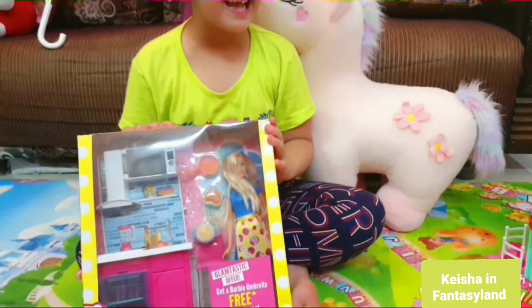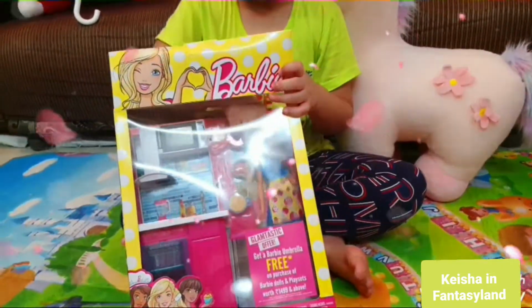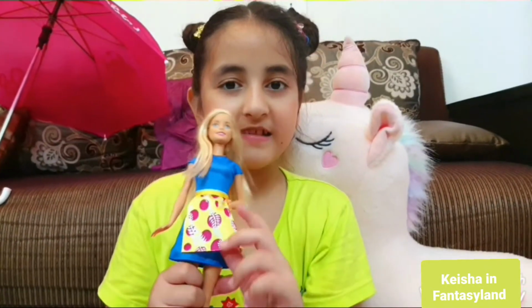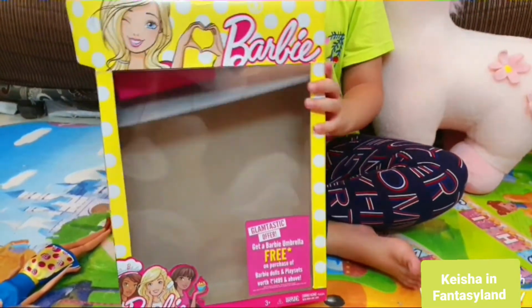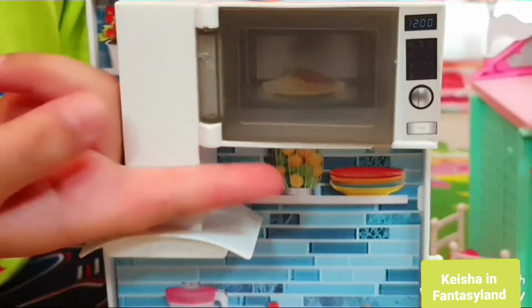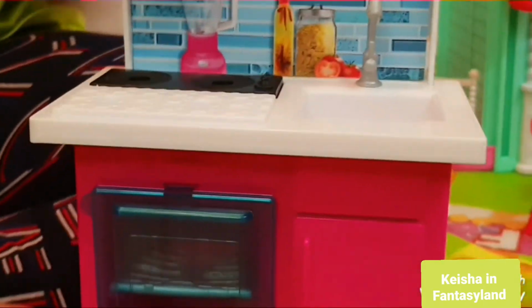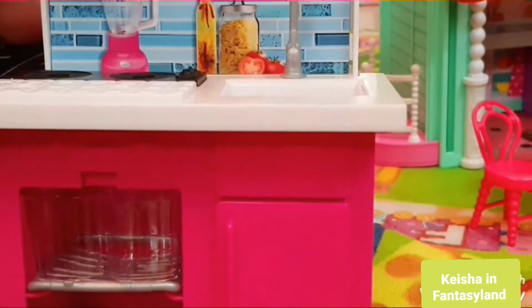Open this Barbie kitchen set. I'm so excited. So let's get started. Oh, the Barbie is already wearing her apron. Hey, this is a microwave. Oh, it can open. This kitchen has a chimney, a gas stove, a sink, an oven, it can open, and a fridge.